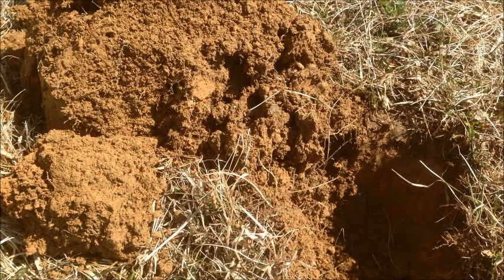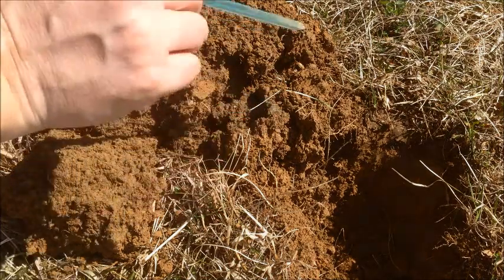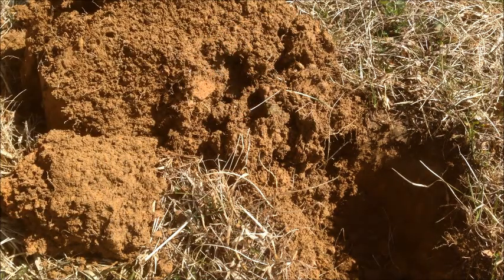Came up 8 inches deep. Popped the plug. Fell off the top of the plug here, where it was green up here. Fell back down here and rolled. And right there it is. It is a flat button.